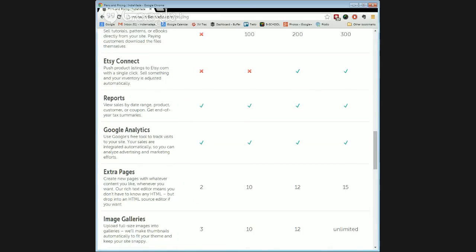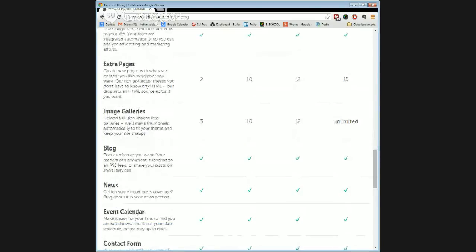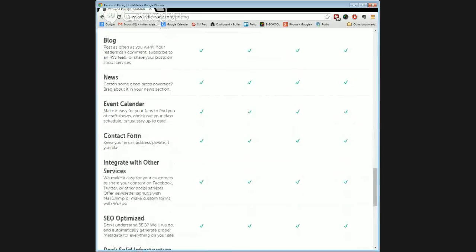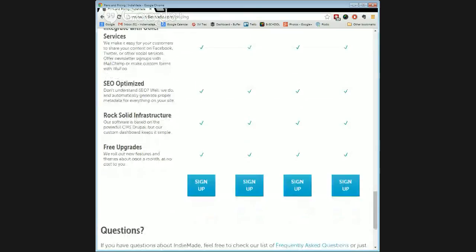And you want something that's going to give you reports, analytics, and so on and so forth. Blog, news, event calendar, contact form. You can put a MailChimp sign up there. Ooh, that's awesome. We auto SEO the site, but if you want to go in and do the nitty gritty on your SEO, you've got access to all that. Amazing. Yeah. All hosting is included too, so you don't have to get hosting a la carte.